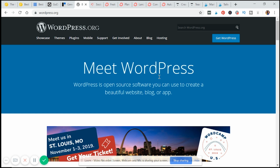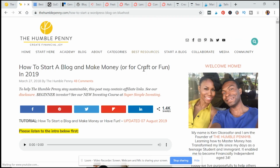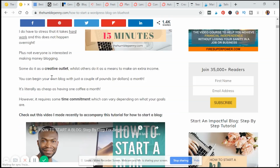Now, the next one is actually building your blog. Now, you can do this yourself using WordPress. You can kind of click through and they show you exactly what to do. In fact, on my website, I'll put a link to this here. It's called Start a Blog. If you come here, how to start a blog, I've done it for you. I can put a link to it so you can kind of reference it.